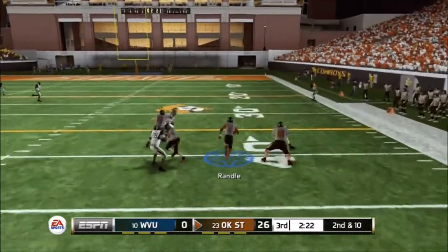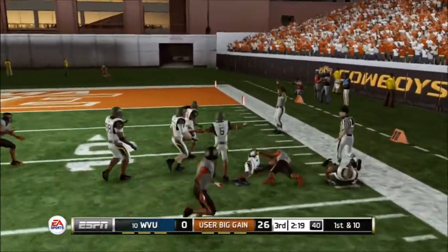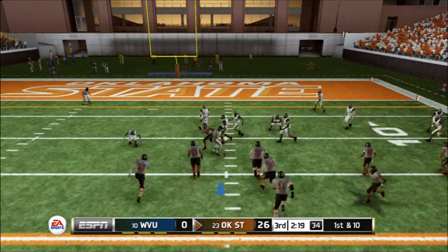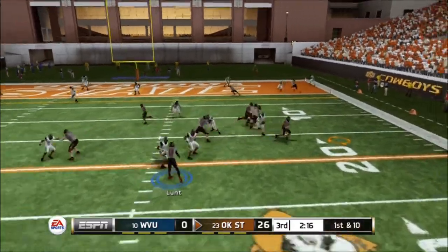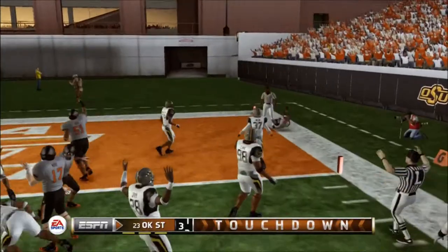Here's a screen pass. Gets it to the back. He's at the 30. They'll bring him down around the 13-yard line. Excellent execution on one side of the ball that time. And it looks to me like the defense was in a little state of confusion. Let's see if they can pull themselves together. Sets up a screen. Tailback's got it. They get in. Touchdown.